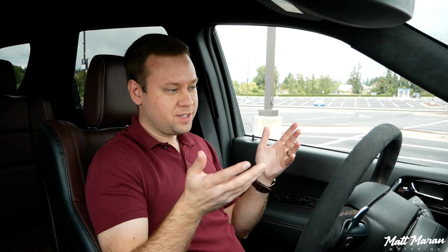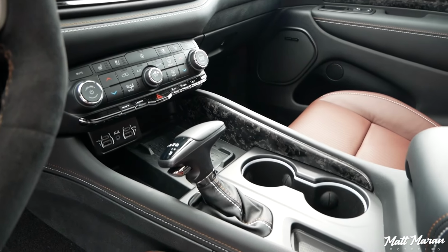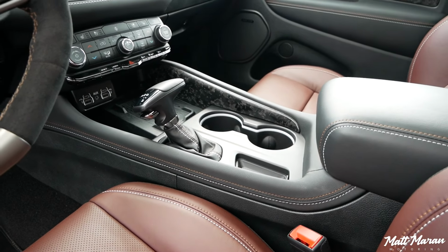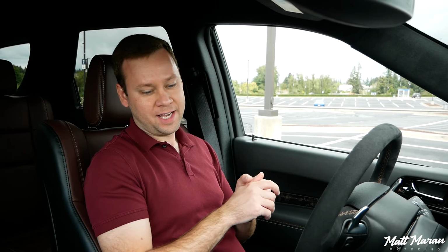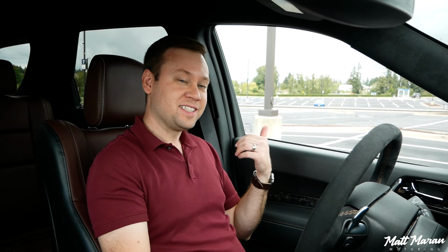Otherwise, the interior is all the same as it has been for many years. I will go ahead and link my Durango Hellcat review at the end of this if you want to hear all of my thoughts on this interior. It's starting to show its age, but who cares? Because again, that motor under the hood is all that matters. So let's take it for a drive.